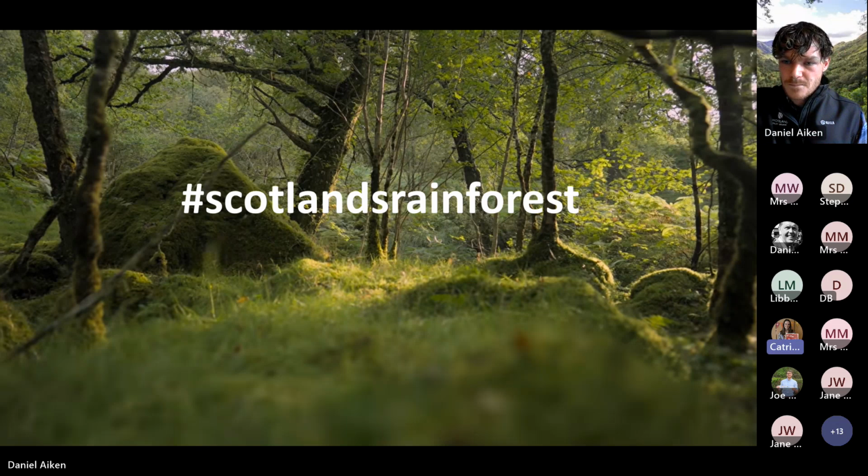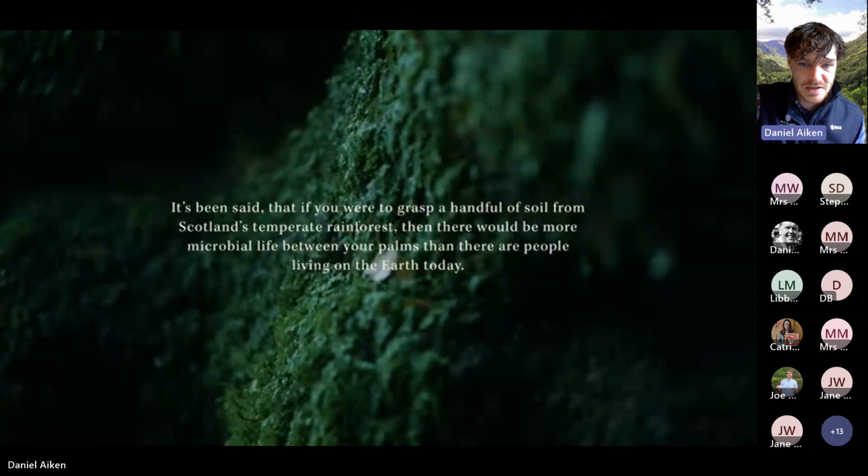I think we can squeeze one more quick one in before our time is up. How many different species are there in Scottish rainforest? Well, there's hundreds and hundreds. That's the special thing about it. Actually, this is a good one to end on.